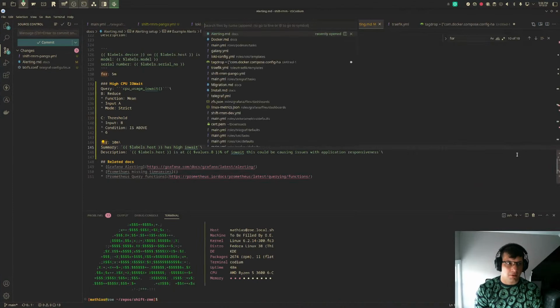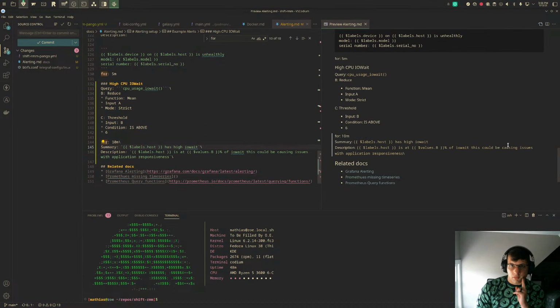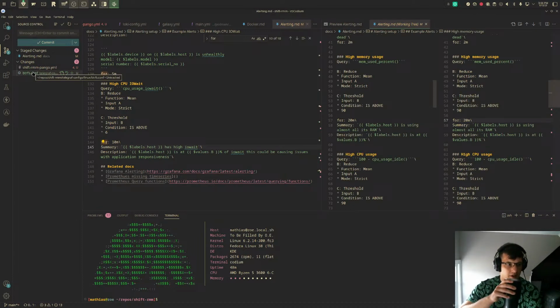So now let's double check before I commit this. Markdown preview. High IOwait. Yeah, this looks good. This is my deployment. So ButterFS is something I'd like to add, but that can be another time. We go through alerting. That was the only thing we updated.